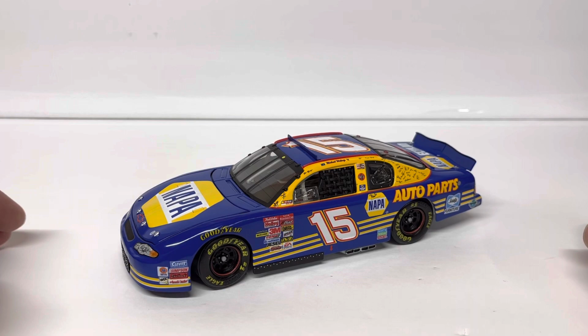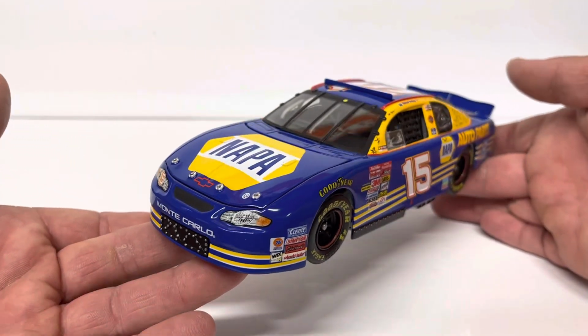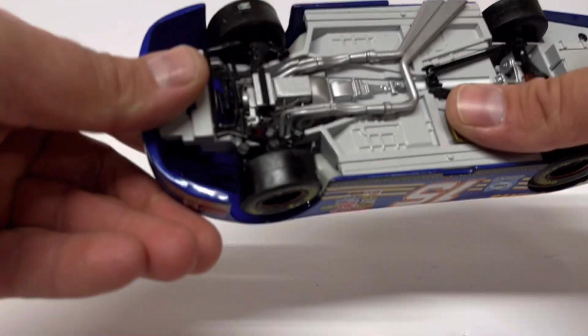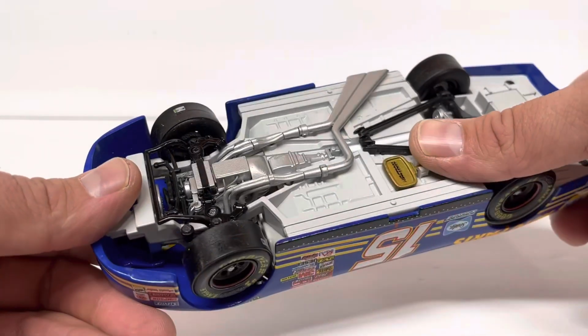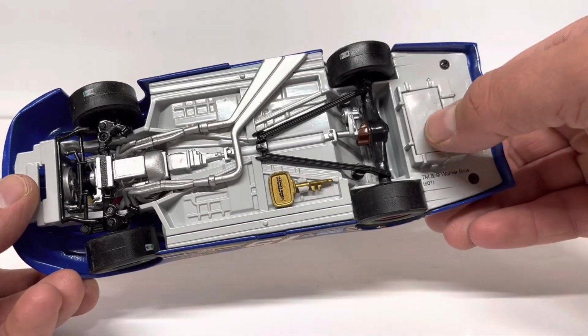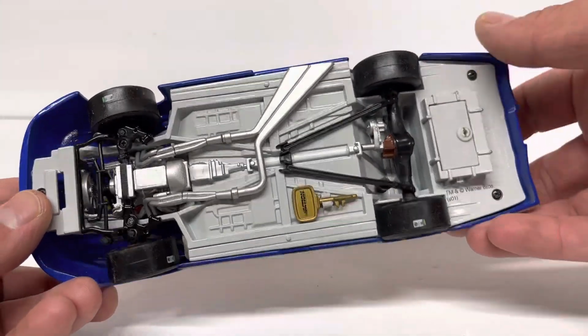So this is actually a Revell top, and I kind of did a custom job here on the bottom. It's an Action bottom side, actually came out of a bank car, so you can see the key and the bank deal there.